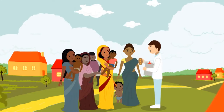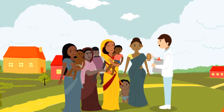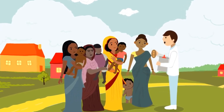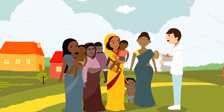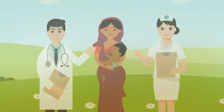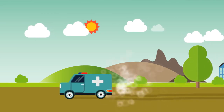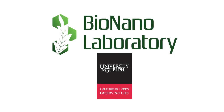Testing of the biosensor will be performed in rural areas of India in conjunction with Dr. Ravi Upadhyay of the Center for Health Research and Development in New Delhi. In areas where it may take days to travel for medical assistance, such a tool for roaming healthcare workers is indispensable for saving time by providing rapid screening to patients and ultimately saving young lives.